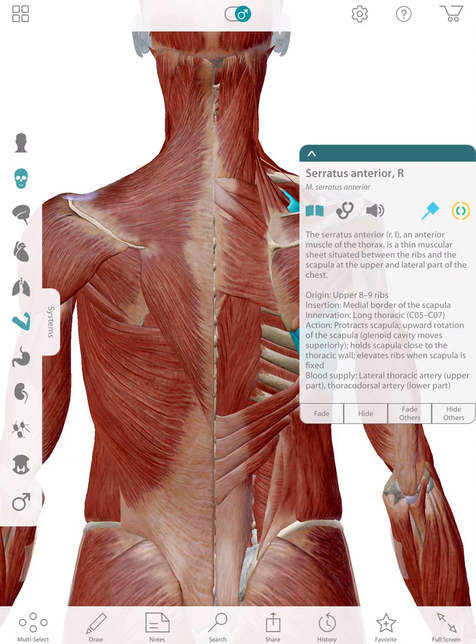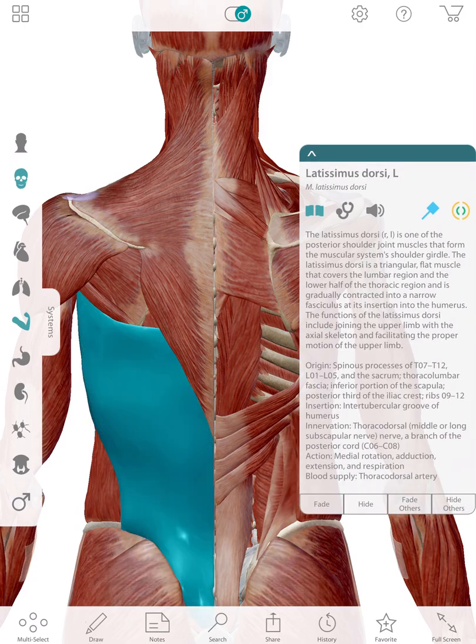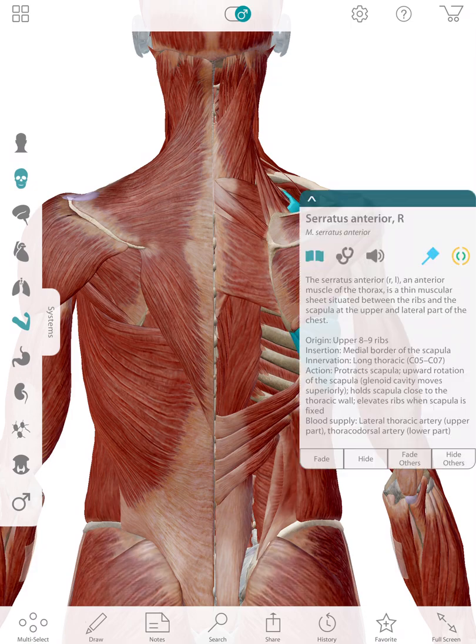Yeah, because the lat also attaches a little bit across that area, through here, and that's still a long thoracic nerve issue too. So is the serratus. That's why we just say long thoracic nerve. Unless you fell on this area or damaged the long thoracic nerve or your neck at all, you're probably not gonna have scapular winging. Not a neurologic one.